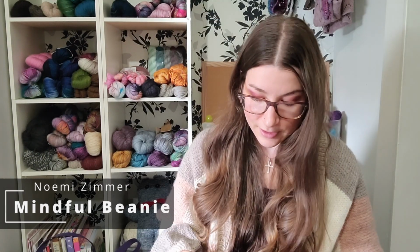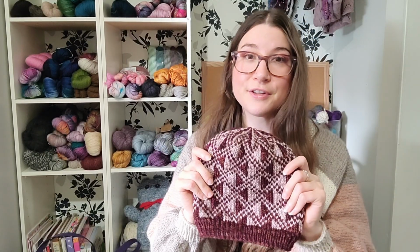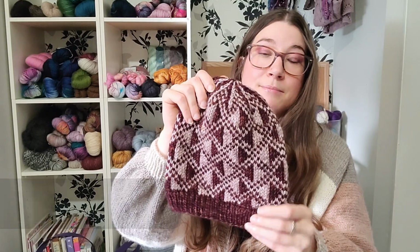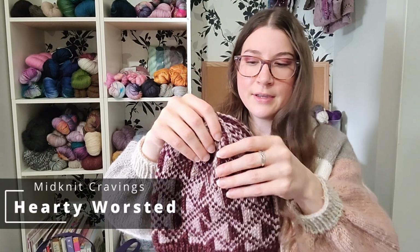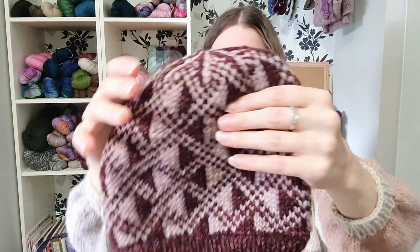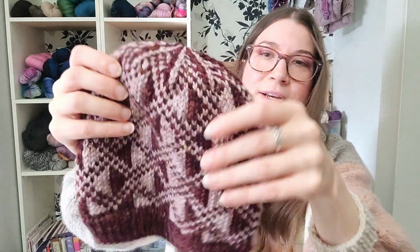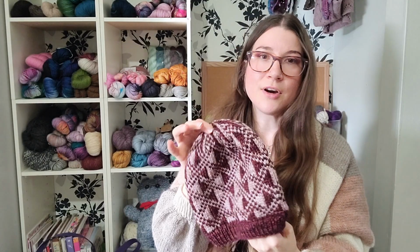So the last finished objects I have, technically I have 4, but they're all the same pattern. And that is my Mindful Beanie, by Noemi Zimmer. Let me start with my original ones. When I went to Knit City, I bought yarn specifically for this pattern, and this is by Midnight Cravings, in their Hardy worsted base. Oh shoot, I forgot to write down the color names, but I've got 2 colors here.